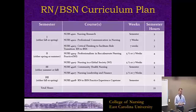So as you look at the curriculum plan, you will notice that there are 33 semester hours. Going back to that idea of starting fall or spring, if you look on that left side of the semester, you will note that depending on when you start the program, you will take these classes at different times. No matter what, you will have to take a summer session. So just be aware of that as you look at that curriculum and your own personal timeline of when you plan on applying to the program.